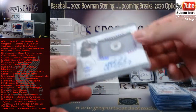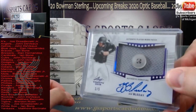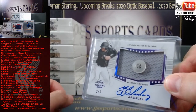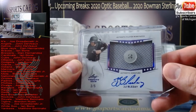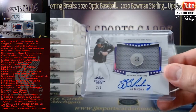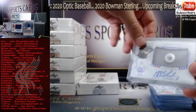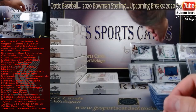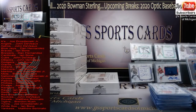And we got another button. JJ Bladé out of 5. That's sweet right there for the Marlins. JJ Bladé. Joe D. That is our second button card. Congratulations, Joe. And let me do this.